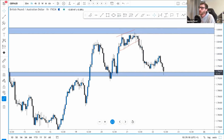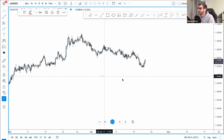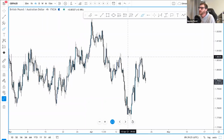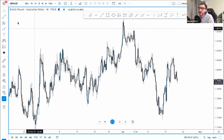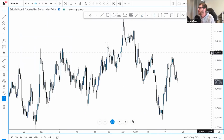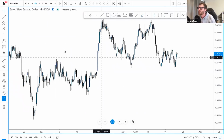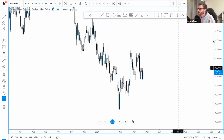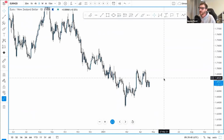And if we just go through a blank chart, we can go through any chart really. This is AUD NZD. Let's take a look at, let's go with GBP AUD. So remember those 4 corrective moves. Actually, we're going to go with EUR NZD because it enables me to show you the bigger picture examples. Okay. So remember the fact that impulse corrections, this happens on every single time frame.